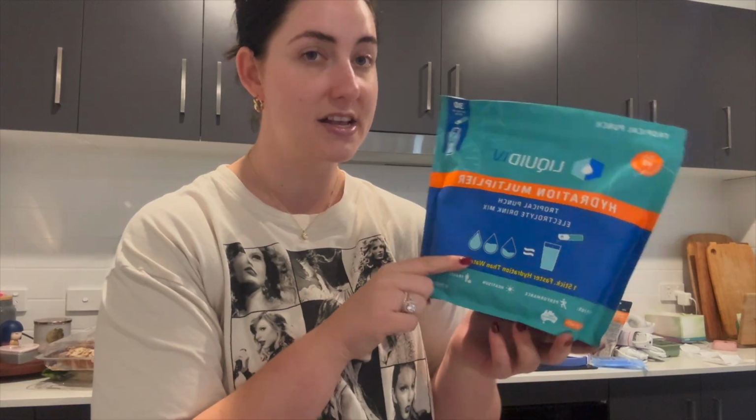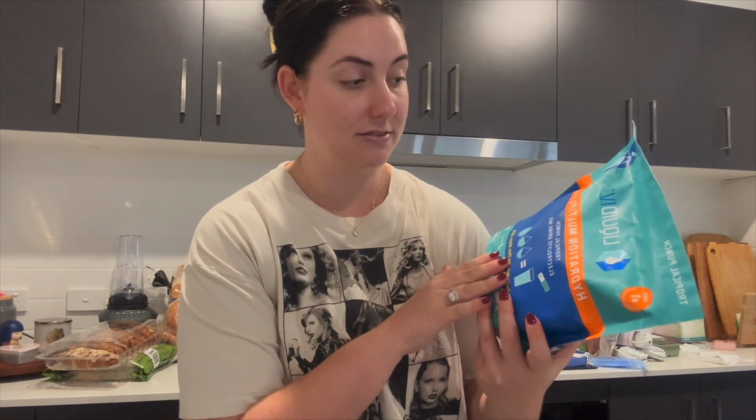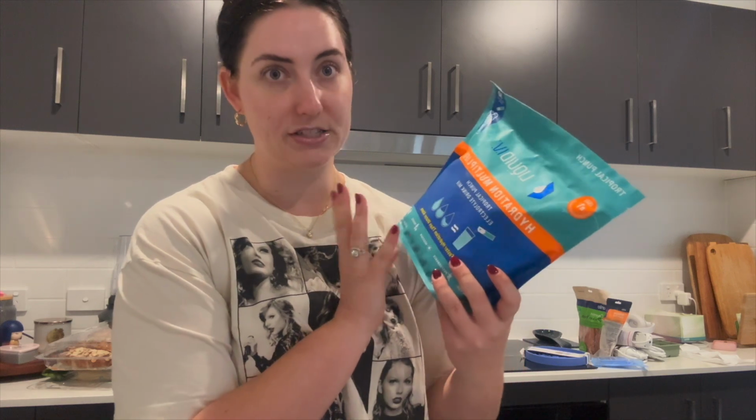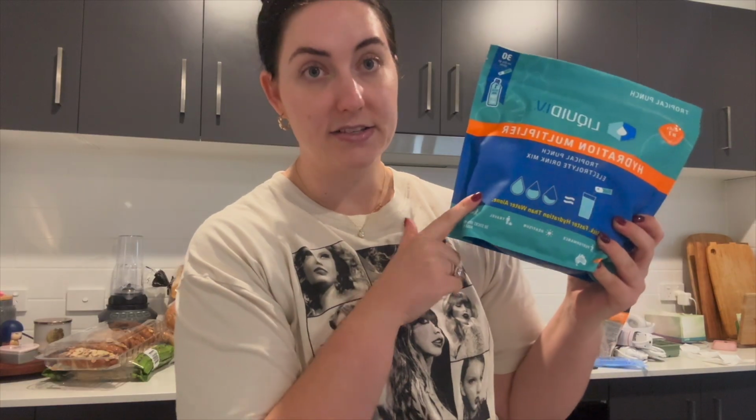I then picked up some liquid IV. This is in tropical punch flavor, and these are 30 different sachets. I'm currently using the Switch Nutrition ones, and I really like them. But value-wise, I think this was $40 for 30, and that is way cheaper than those ones. And because hubby gets leg cramps and stuff, he likes electrolytes as well.